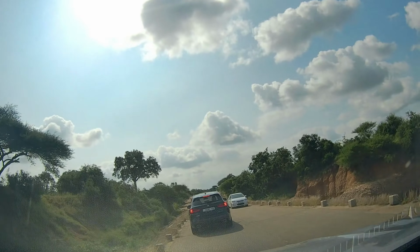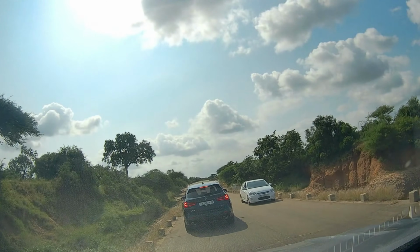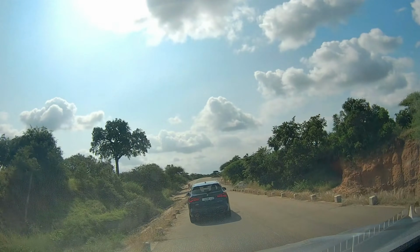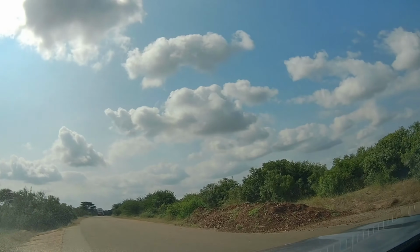The only trouble with the bridge is that occasionally you have to keep moving. We're turning around to let some traffic by.